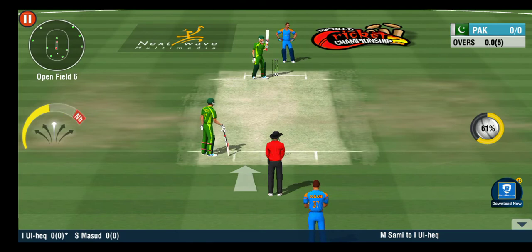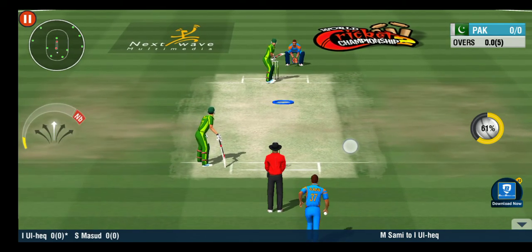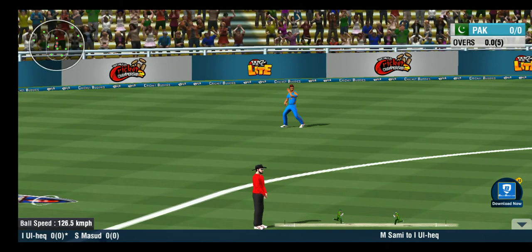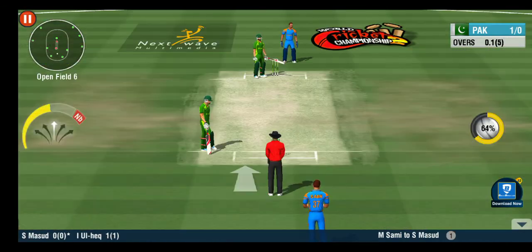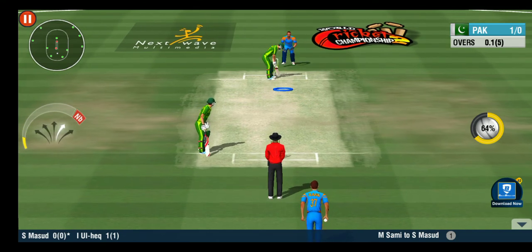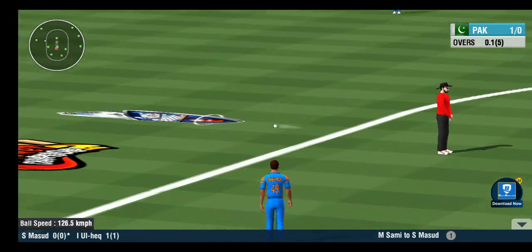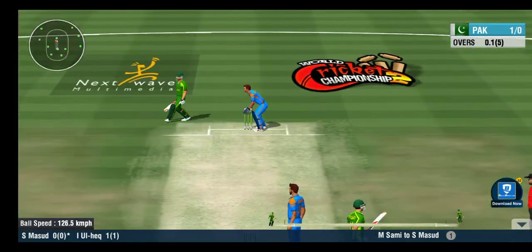It's going to be harder to convert those boundaries with the outfield getting covered. A hop, a skip, and the ball whooshes away to leg. Well run. They make it back into the crease safely. Batsman's off the mark with that single. He flicks it away onto the onside this time for more runs.